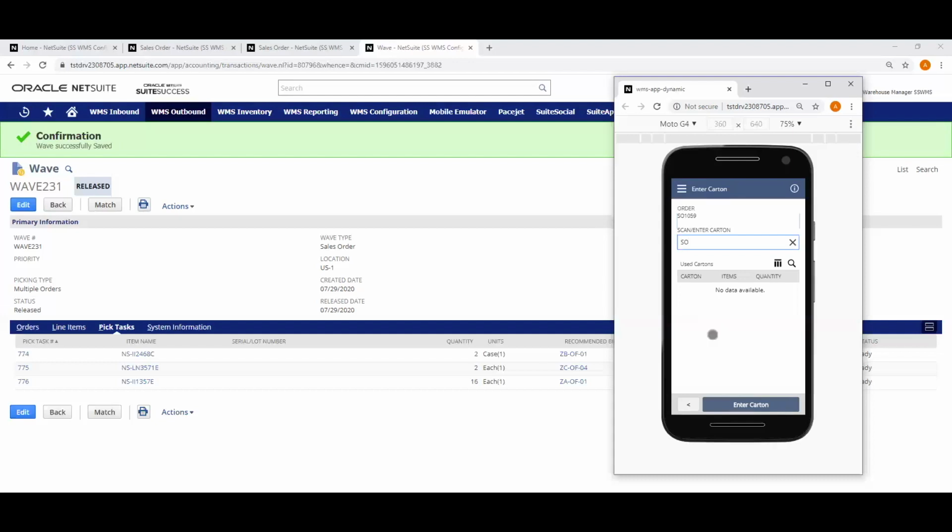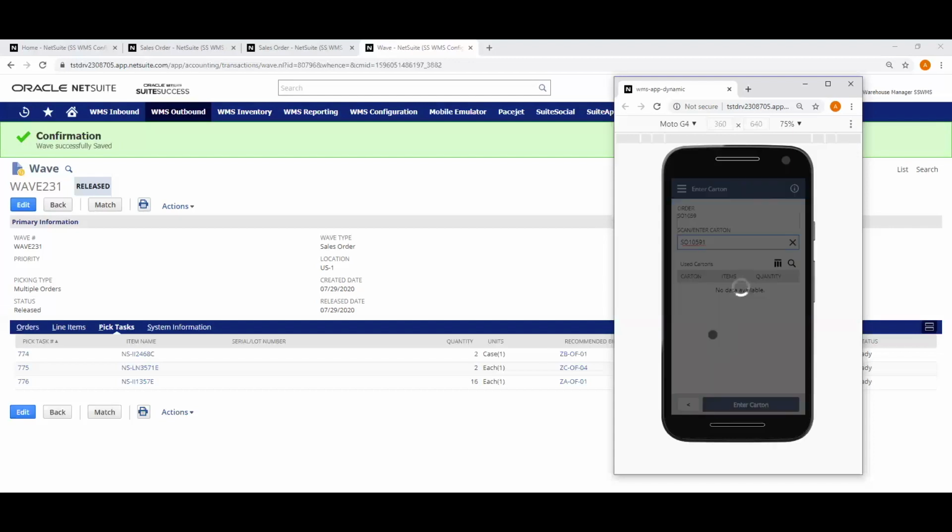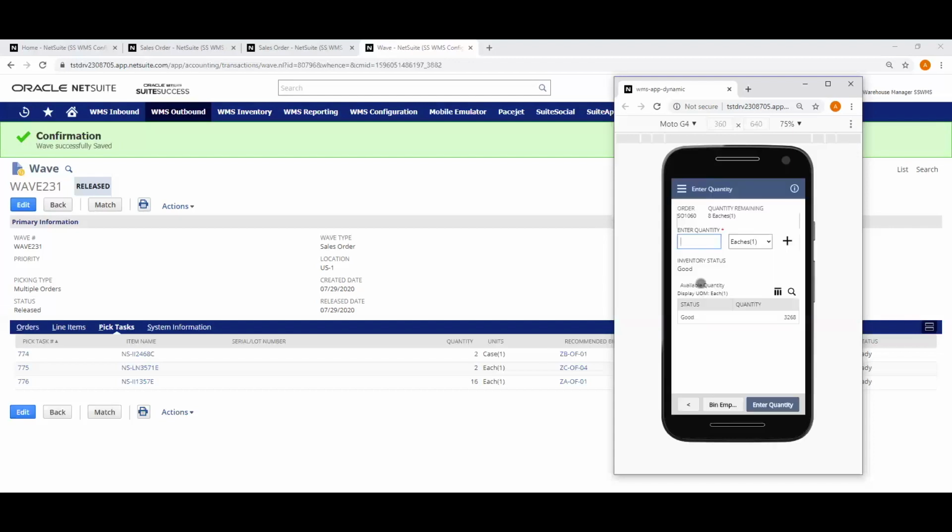I'll go ahead and enter my detail here, and pick the same item for my second order. Scan that carton for my second order.